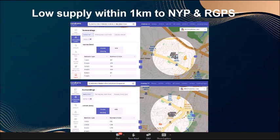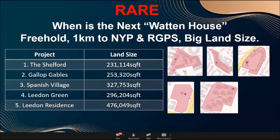Oh yeah, we also have this. For a buyer to be within 1 km of both schools, you can take a look at the supply over here, because this area is full of 有钱人, landed enclave. Look at the 3-bedroom supply, old and new. There is also very limited supply for 3 and 4 bedroom. So rare again. You see, I keep mentioning the same thing in regards to the points that I mentioned.